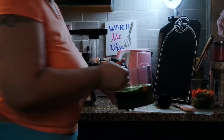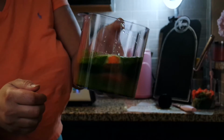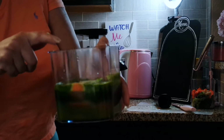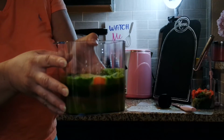Oops, sorry baby. And this is the actual juice. I'm actually going to strain it. Well, I might strain it. Or I might just drink it like it is, but this is the juice. You can see a little bit of carrot on top. So this is my breakfast for today.